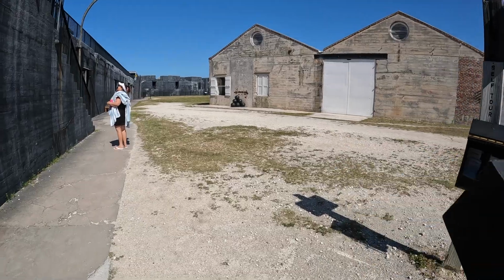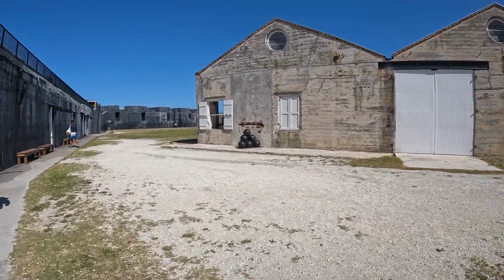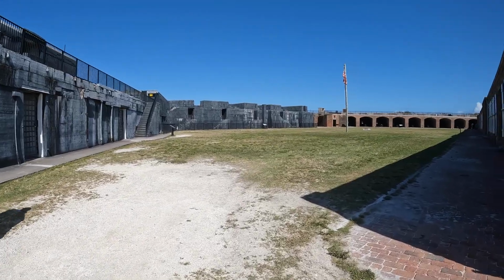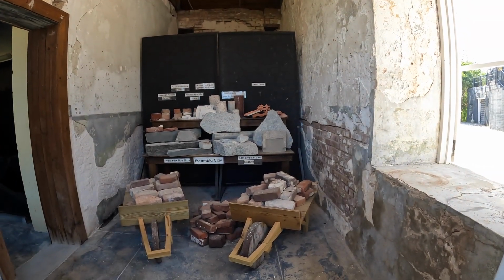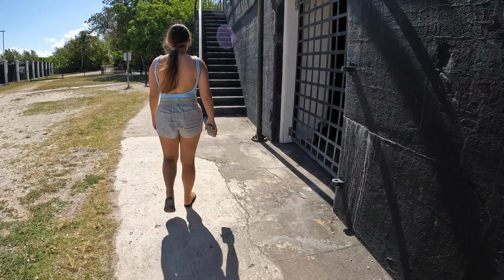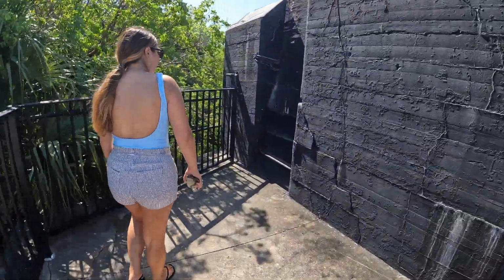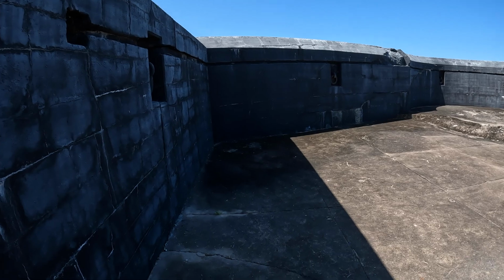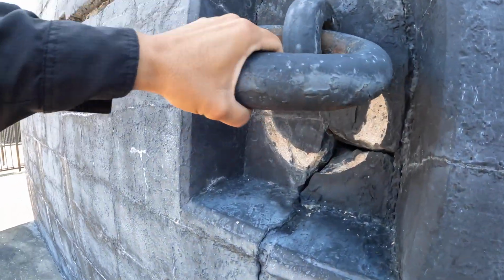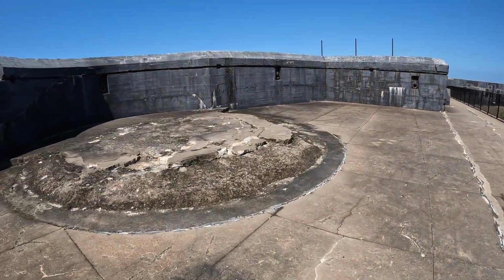Pretty big. Yes, yeah. Dude, that's crazy. Oh, the materials they used. Way to go up, eh? Something at one point. Look at these rings. Good. Oh, I think here they probably had like a... Yeah.